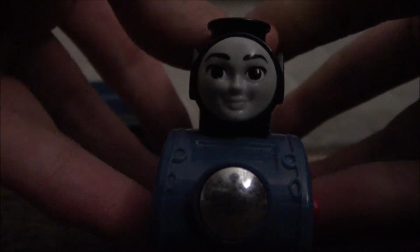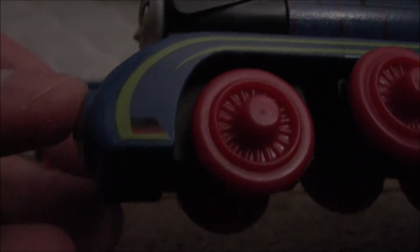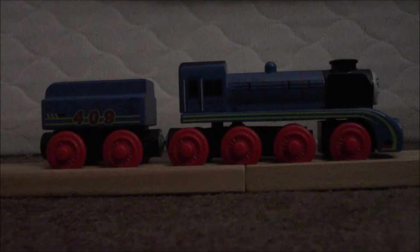The face looks just like how it does in the show. My only gripe is that the funnel's a bit large, but I can move past that. And also, I find it funny how in the Great Race they actually messed up the German flag on the side of her, but on the model they actually got it correct. Some of you may have already known that. And also, she's got a very nice tender, and just everything about this model I just really like. It really stands out to me.